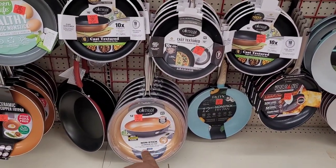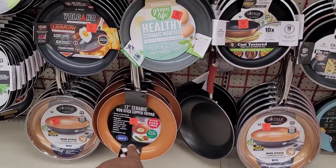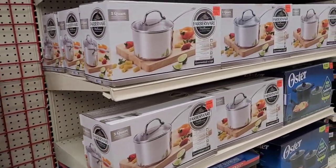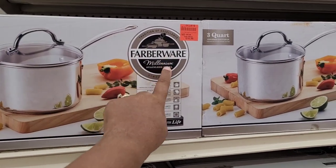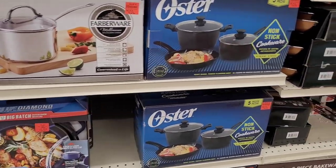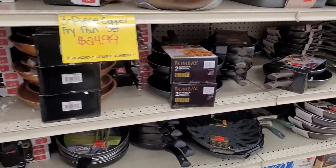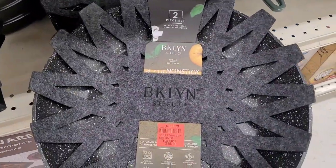That's nice. And they're $14.99. That was nice too. It says you can use it in the oven up to 450 degrees. Yes. I love cookware too, y'all. Got some Farberware in here. $19.99 for a 3-quart. Worcester. $39.99. Here's some more 3-piece copper sets. $24.99. That's nice.